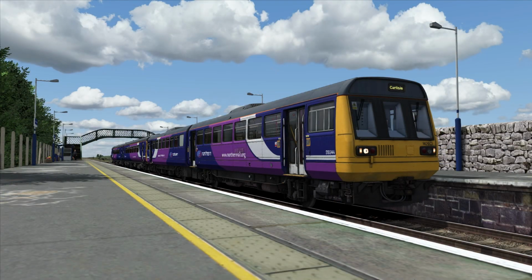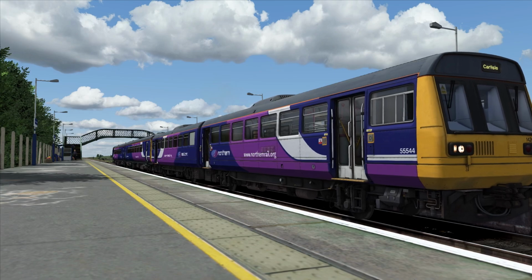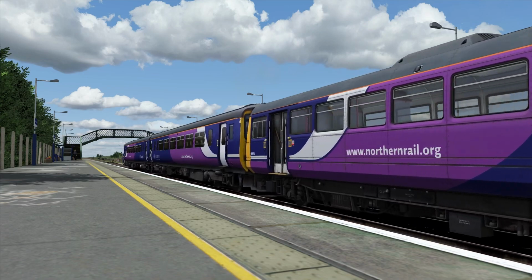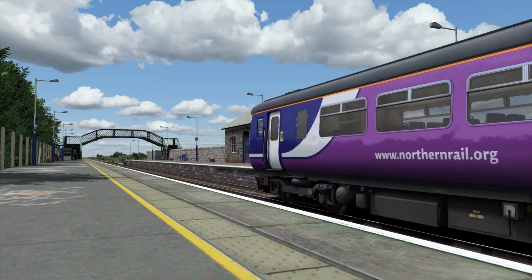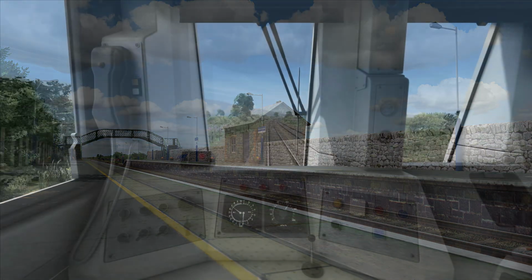At busier times, a Class 142 would also find itself working in multiple with a fellow classmate, or, as demonstrated here, a member of the Sprinter family. This pack has full compatibility with AP's Class 156 and 150/2 rolling stock packs, as well as the Class 150/1 and Class 158 enhancement packs. When running in multiple with another unit, there is a small delay in the trailing unit's engine applying power.